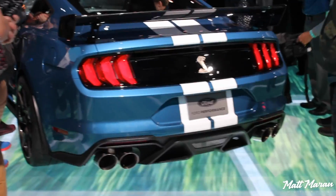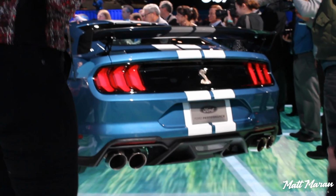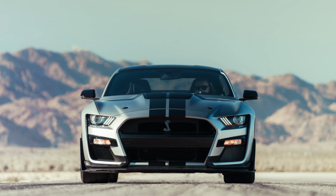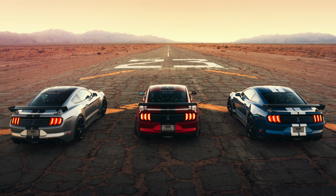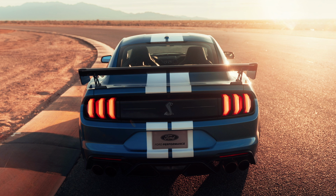Other things we know from the brochure: it's going to have the tech package available, which gives you a B&O Play 12-speaker stereo, navigation, blind spot monitoring, memory seats, and mirrors with Cobra puddle lamps. There are also going to be some new colors, again according to the brochure, including Grabber Lime, Iconic Silver, Red Hot Metallic, which was the one you saw in the beginning, and Twister Orange Metallic. It also comes with a free driving school lesson.